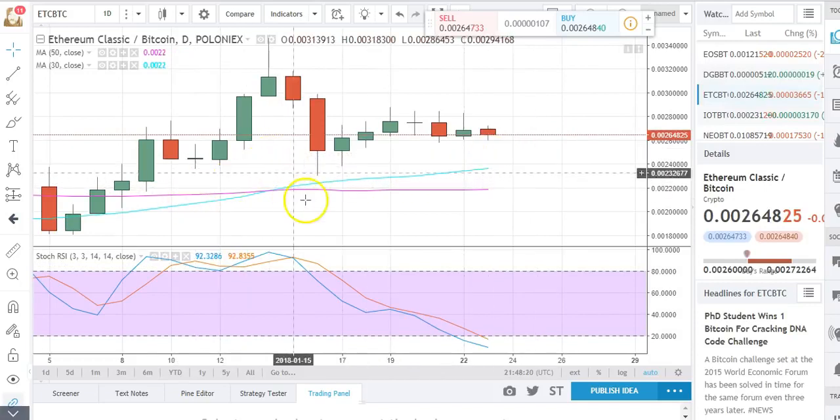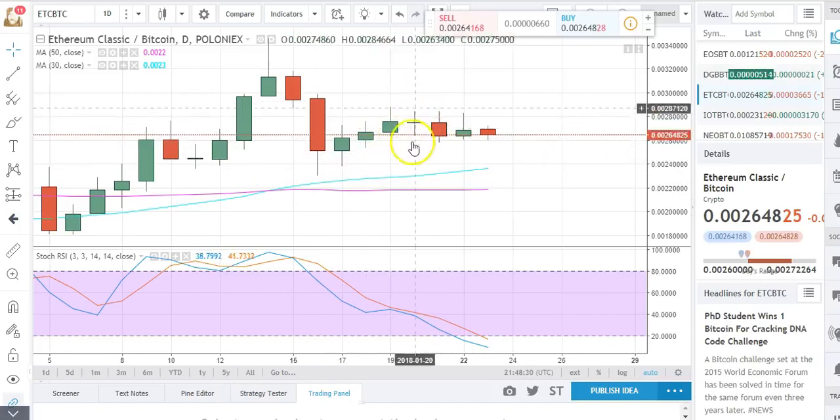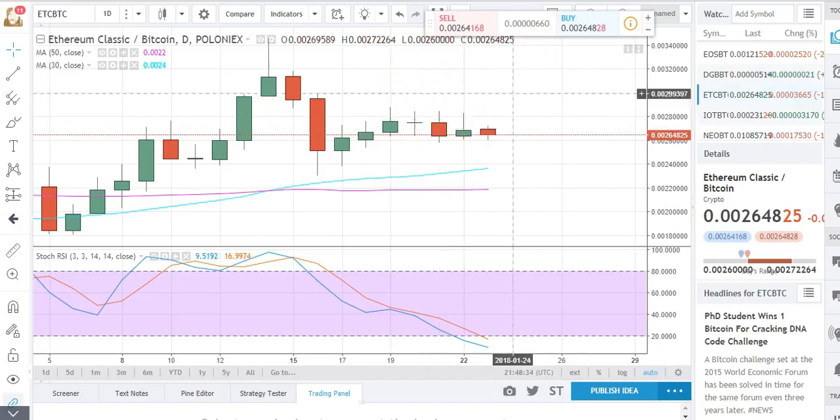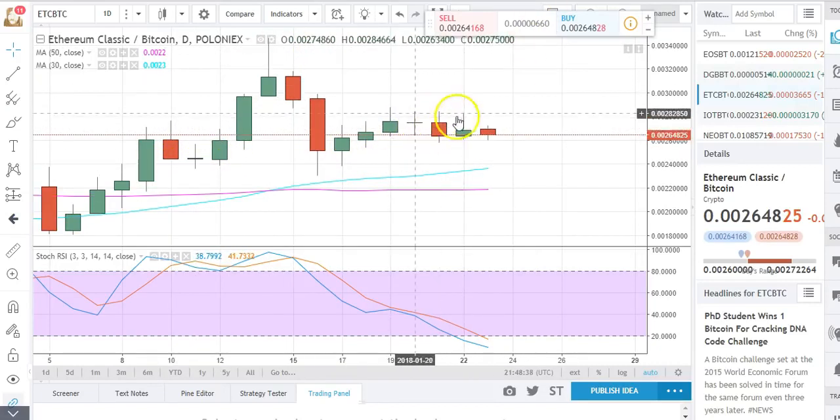Then Classic. Okay, so we had the 30-day moving average go back up in there. So this is looking good. Everything's looking good here for Ethereum. Okay, and we got one of these as well. So something big is coming, either up or down. We got one here, and we went up big. So we're gonna see it soon.